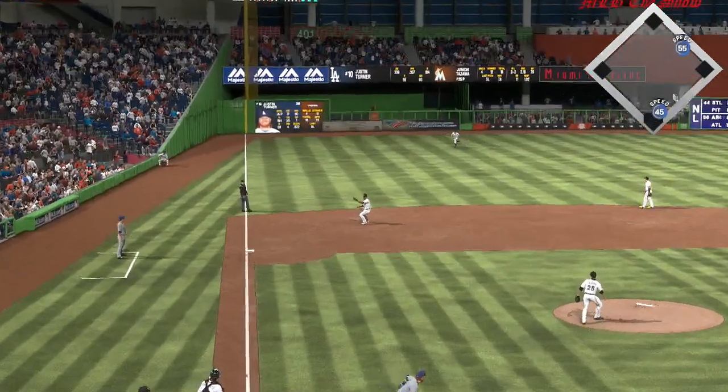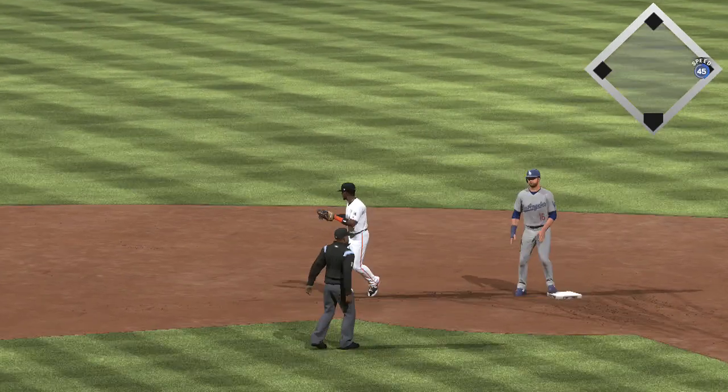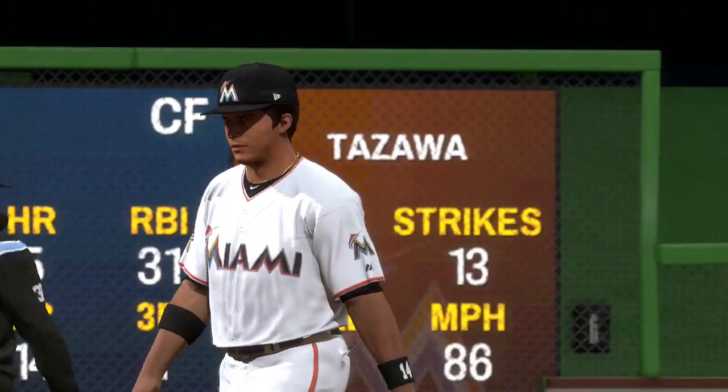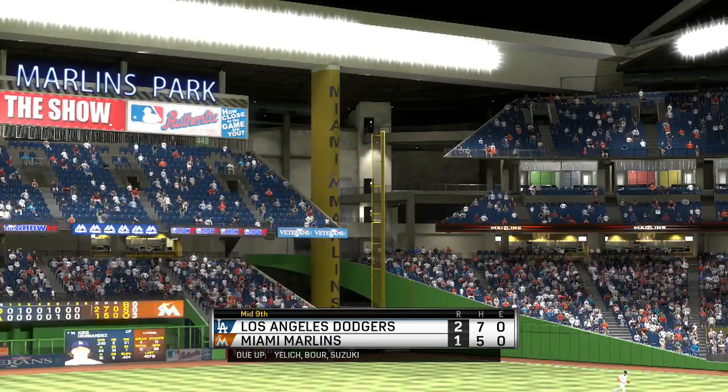Grounded to third. Right to Prado. A toss over to Gordon at second, and that ends the inning. Dodgers leave one as they're unable to add to their 2-1 lead.